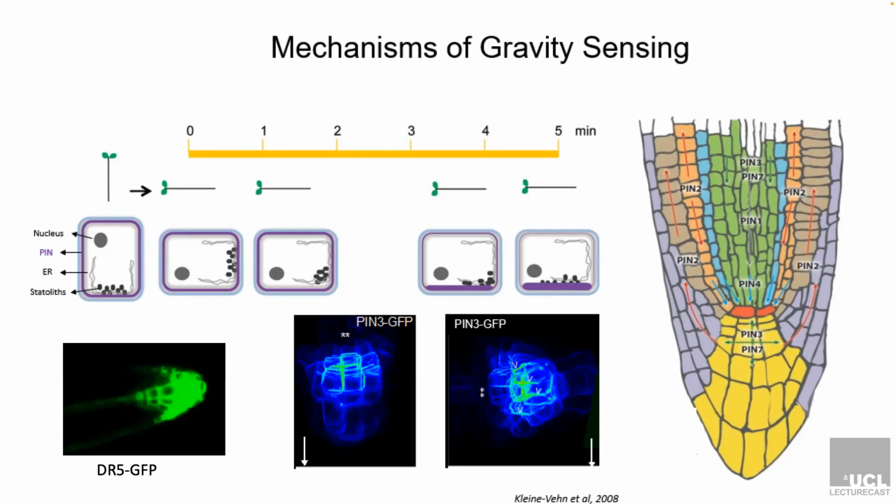And so when a root is growing vertically downward, you can ignore the colors for now. With these pom-poms, or statoliths, will sediment in the direction of gravity. Now, when a root is reoriented away from gravity, so for example, if it's put 90 degrees like this, you see very quickly that these statoliths sediment towards the new bottom of the cell here, or these pom-poms come down here. And what that does is that triggers, again, the movement of certain proteins.